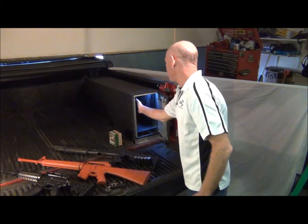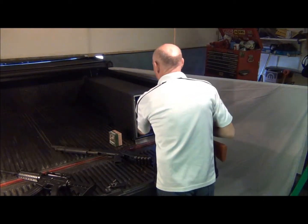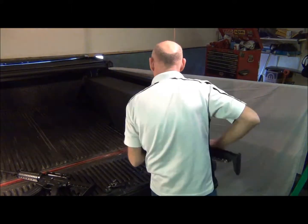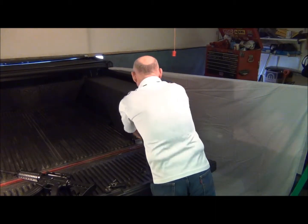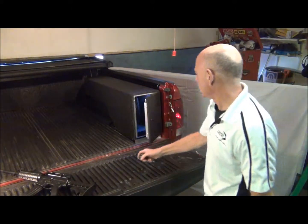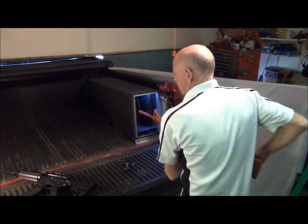What we've done is mount two gun cases in here. So when you need access to your guns, it's just that quick.